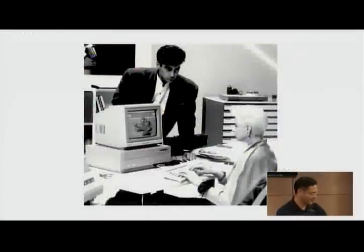But this one I thought you would enjoy too. This is desktop publishing circa 1982. It's great fashion.